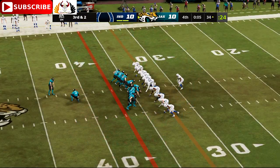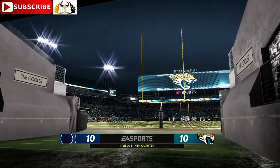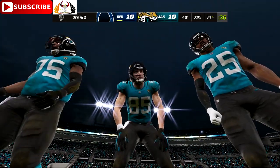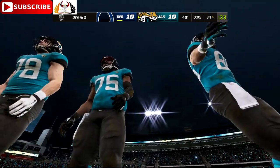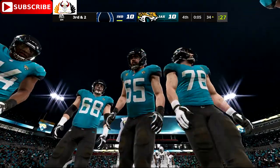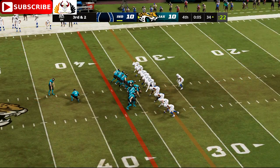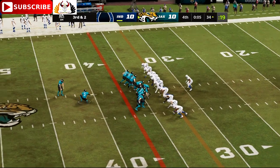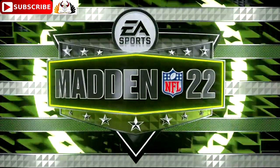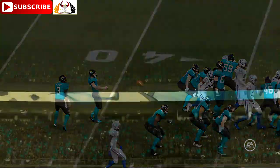So now this one's going to rest on the foot of their second-year kicker. This from 51 yards for the win. And this kick is not going to be close. It's well short, well right to boot. And a costly one there as this game remains tied here in the 4th.